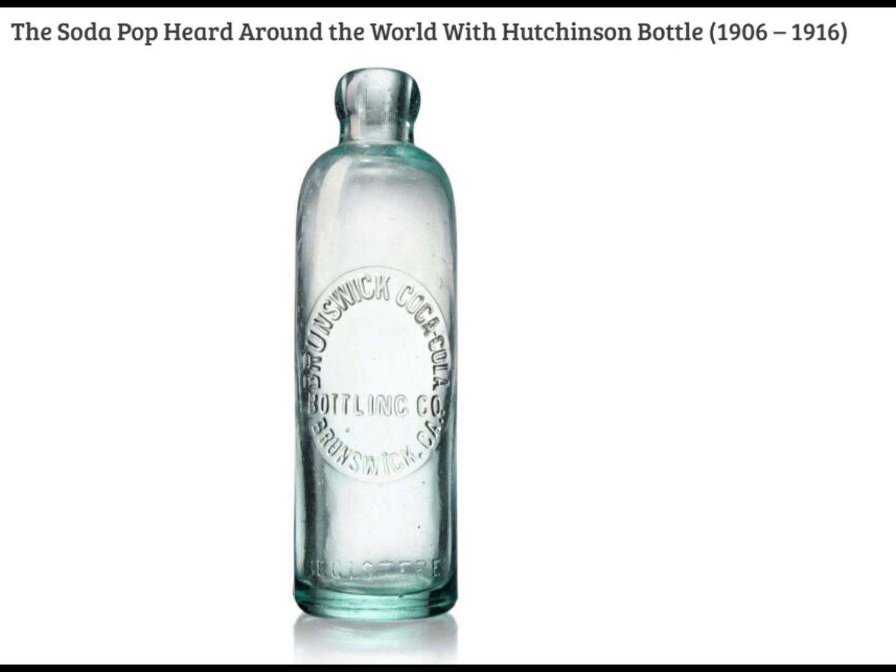The Hutchinson bottle, or pop bottle, has a heavy horseshoe stopper attached to a rubber washer placed inside the bottle. The arrangement made a seal for the bottle. Once opened, the bubbling syrup inside the Coca-Cola bottle produced a satisfying pop. Ultimately, that became a sonic signature, coining the term soda pop back then.